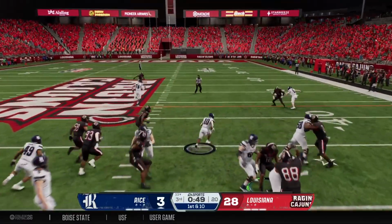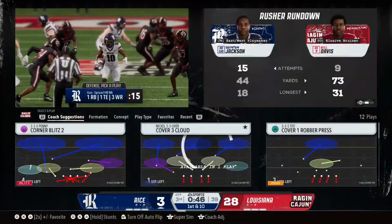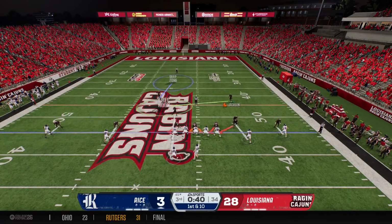The give to the back. Breaks into the open. They finally get him stopped, and this veteran junior running back comes up with a nice play. The offense getting set for a first down from the 45.